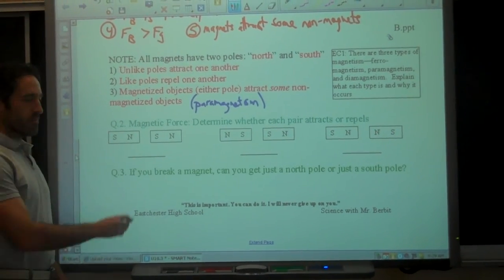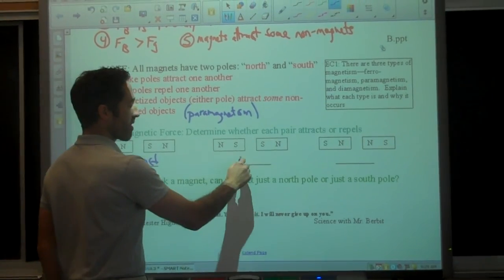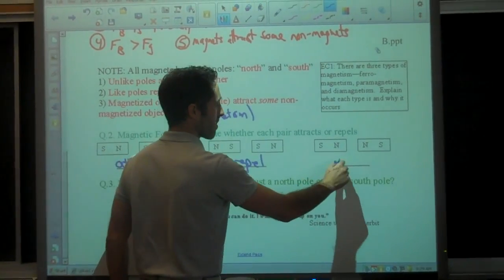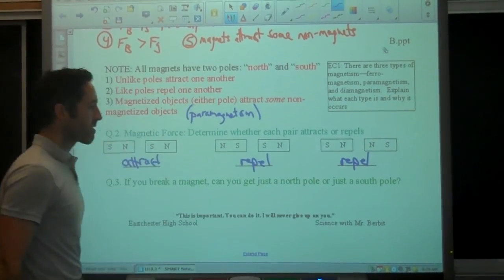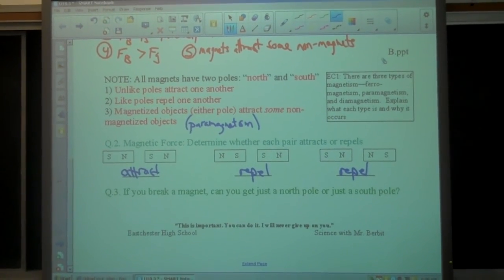Okay, so magnetic force, attract or repel, this is pretty easy. North and south attract, south and south repel, north and north repel. That's basics right there.